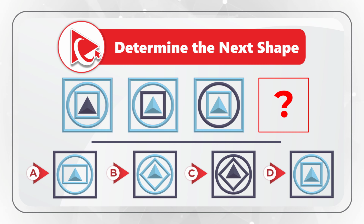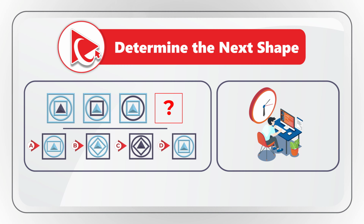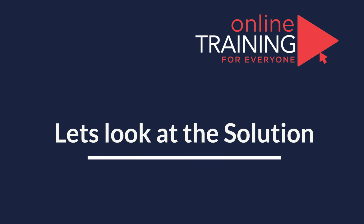I'm gonna give you a hint. Please make sure to pay attention to all the details of inside shape and outside shapes. Are you ready? Give yourself a little bit of time, maybe 10 to 15 seconds if you need more time. But I am moving forward to share with you my version of the solution. And obviously, if you have a better way to solve it, please make sure to post in comments.